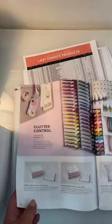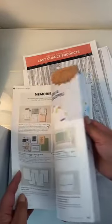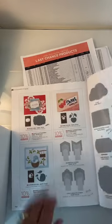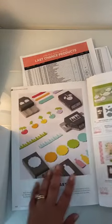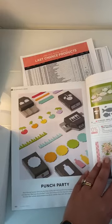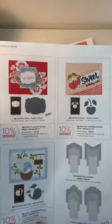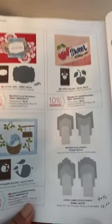Dies have a really big discount. Let's see. Alright, let me do the punches too. So punches are good to have. I love the punches. These are alright. Alright, good. Alright. So these are staying.